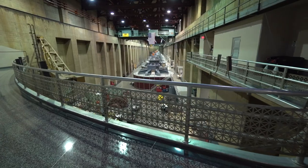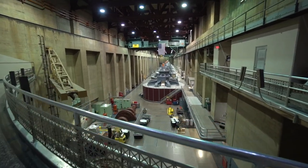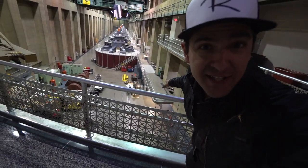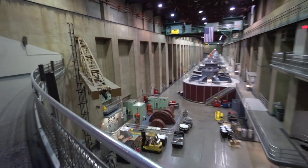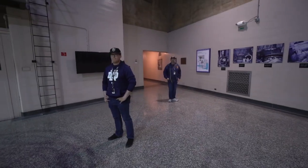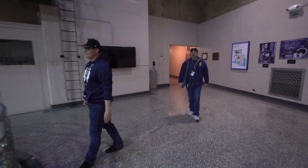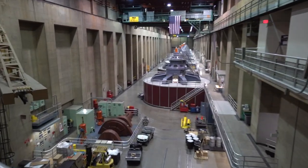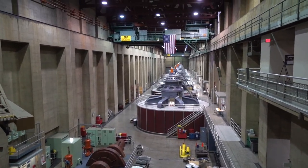Oh, okay. Oh my gosh, would you look at that? Look at the size of this. We're inside the power plant, and I'm guessing those are turbines? Pardon me? Those are turbines down there, Mike? Those are our main generating units. The turbines themselves are actually what turns the rotor and runs the generator. Gotcha. That's where the electricity is being made.